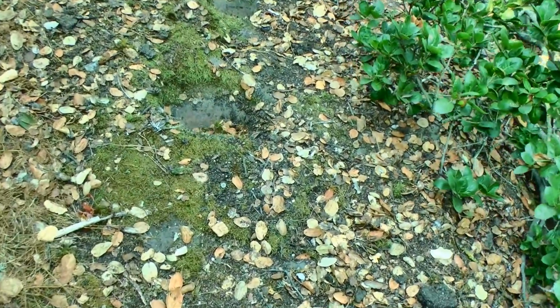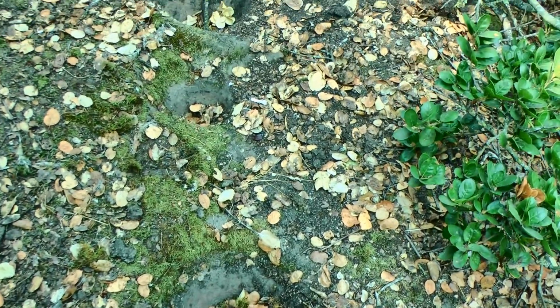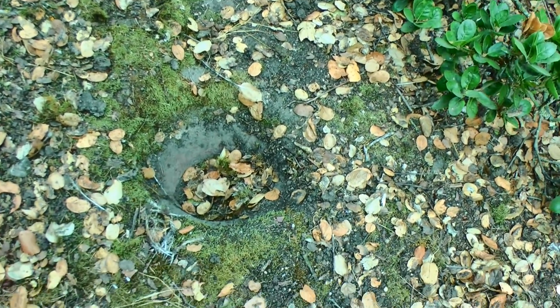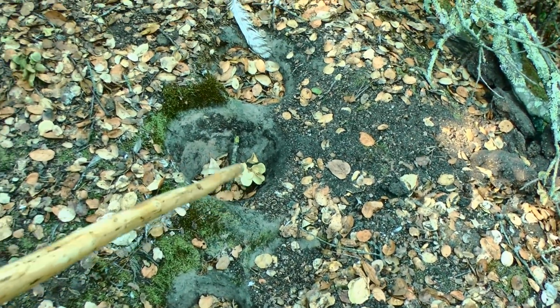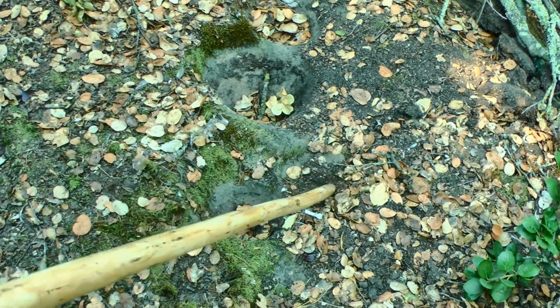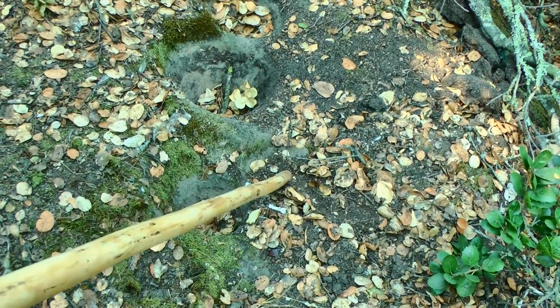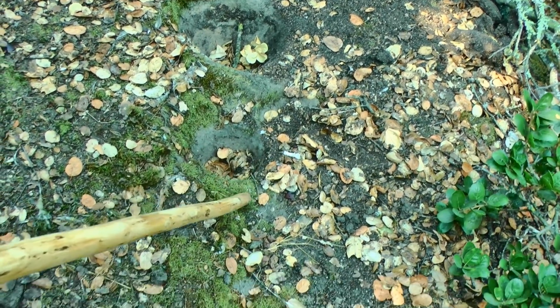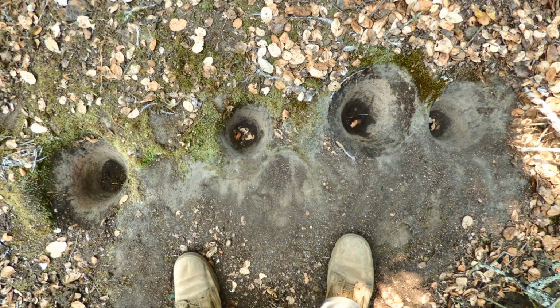Well, friends, there we have it, right in front of us. We see a series of mortars right over here. I see one here, a second one here, a third one right there, and a fourth right over here. Now right over here looks like what I'll call the anvil. So this is where the acorn was broken open before it was put into the mortar right here to crush. I tell you, this is quite fascinating.